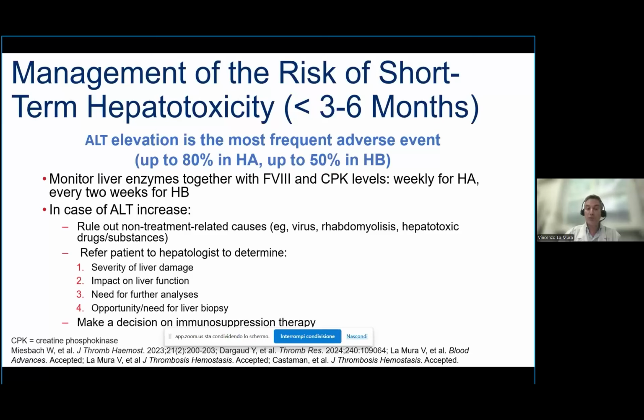We have also to refer patients to a hepatologist dedicated to gene therapy and working with the hematologist or any hemophilia treaters, because we have to measure the severity of liver damage, the impact of this rise of transaminases on liver function, the need for further analysis, and why not, in specific and selected cases, we can also consider the opportunity of performing a liver biopsy.